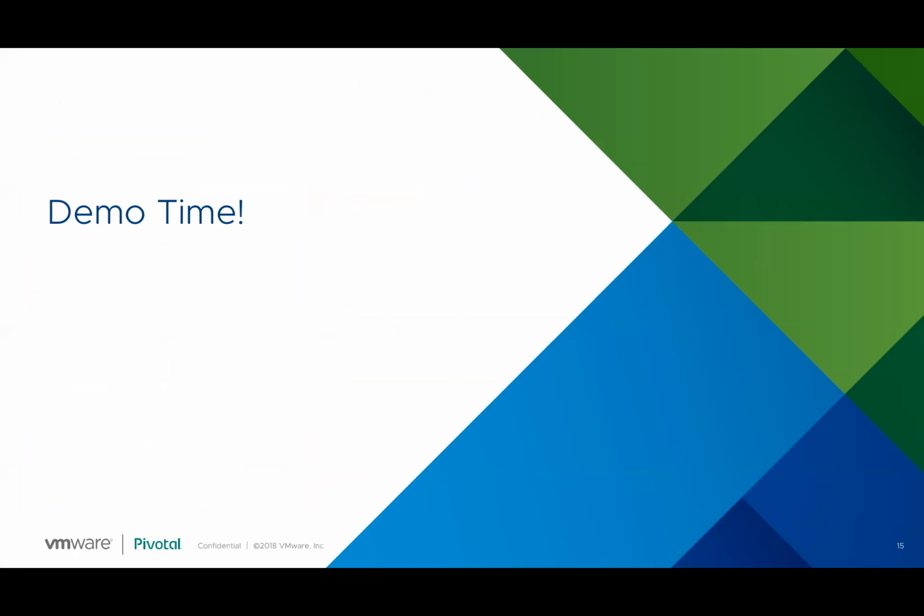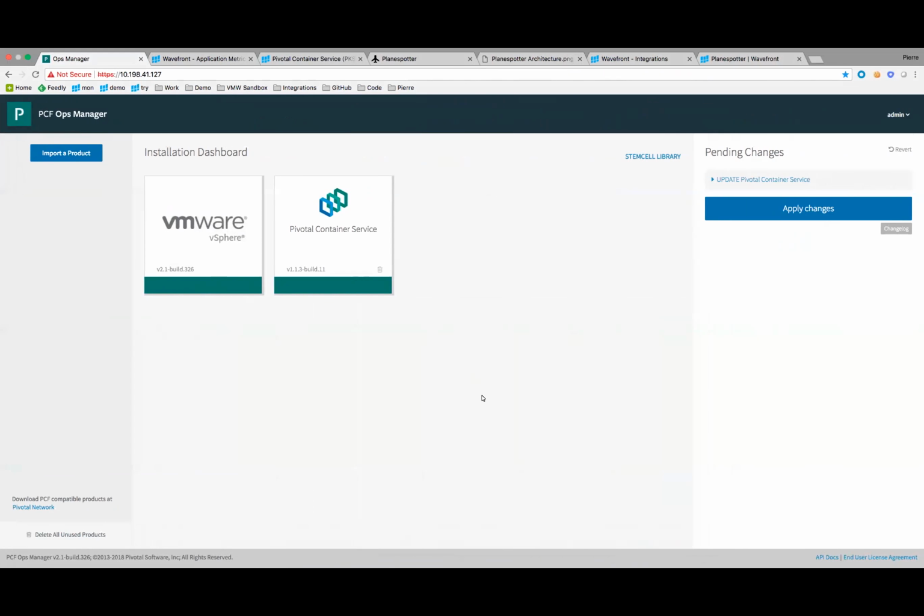And with that, I'm going to take a quick pause here, and we're going to actually launch into a demo. What does this look like? What is this experience like when we use Pivotal Container Service? And if you use PKS, you may be familiar with this screen. This is Ops Manager. This is how you kind of start off.